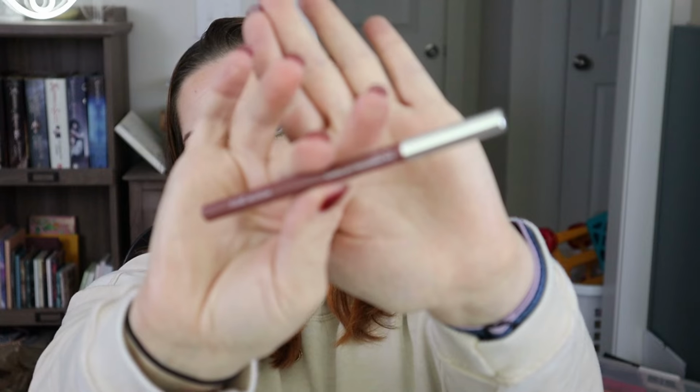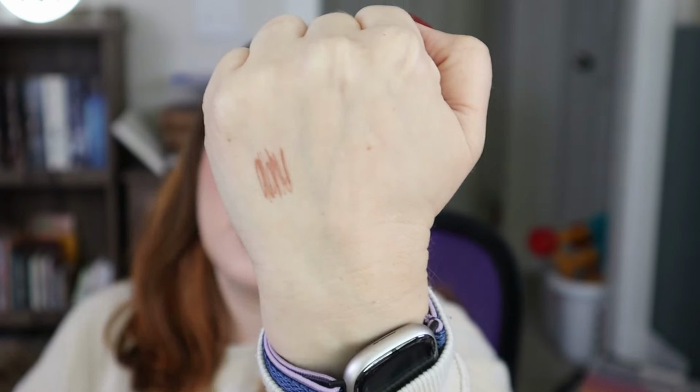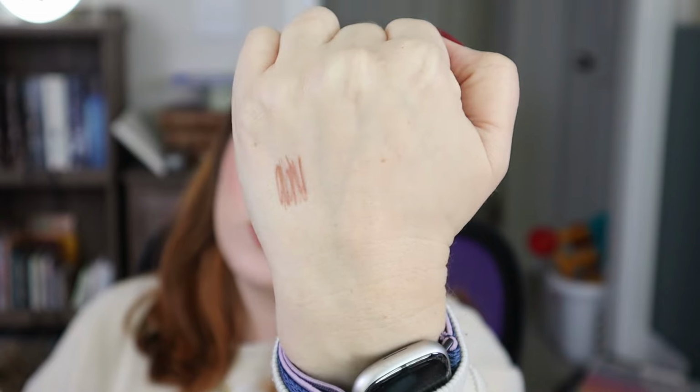So these are pencil lip liners. They are really nice. They have great wear time. They are really stiff though, so you really have to kind of work them up. But this is what the shade looks like. I think that, if it will focus, is right up my alley. So I'm on board with that.